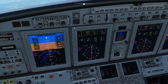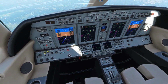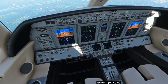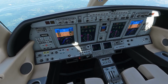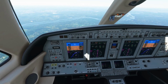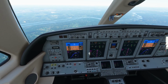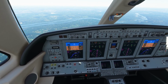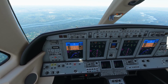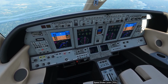Going to set that for 3K, and let's pop the speed brakes out to increase our descent just a little bit here. There we go. All right, we're coming on down now. All right, through 5. Coming up on 4. Ooh, big lag there, big lag. I don't know why I'm getting this lag this evening. Didn't have it earlier today. All right, let's put the speed brake back up. There we go.